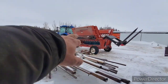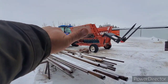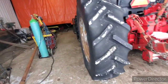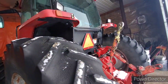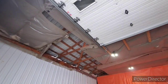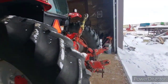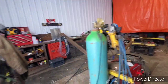The tractor's running and warming up good, even though it wasn't plugged in. This guy's percolating. He was in the shop, but he wasn't plugged in, but he did start. My shop's not exactly heated. I do have insulation in the front half on the walls, but the ceiling's still open, basically. It does help just having them inside here, that's for sure.